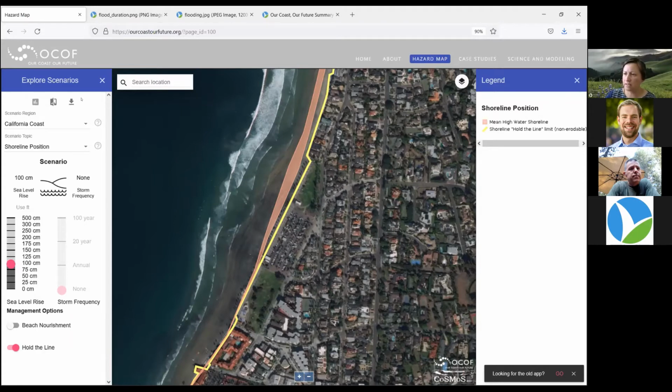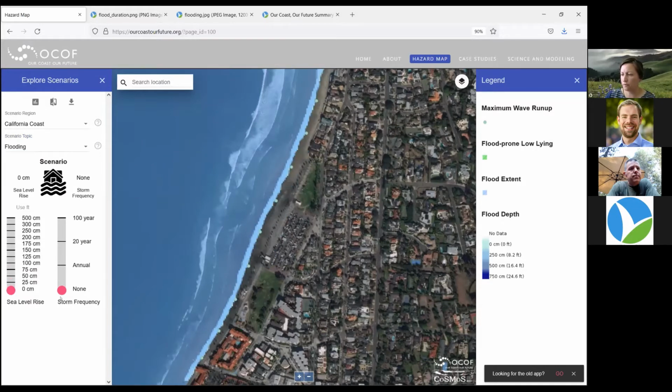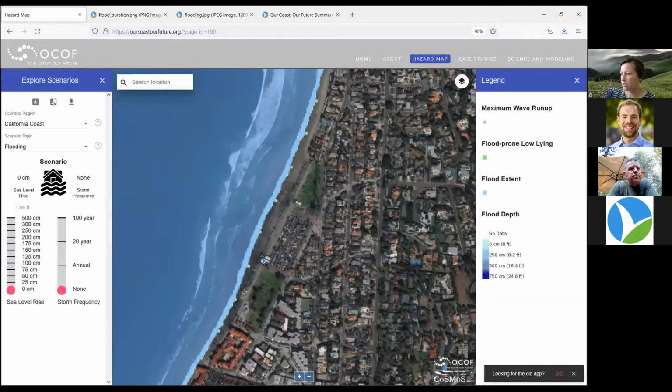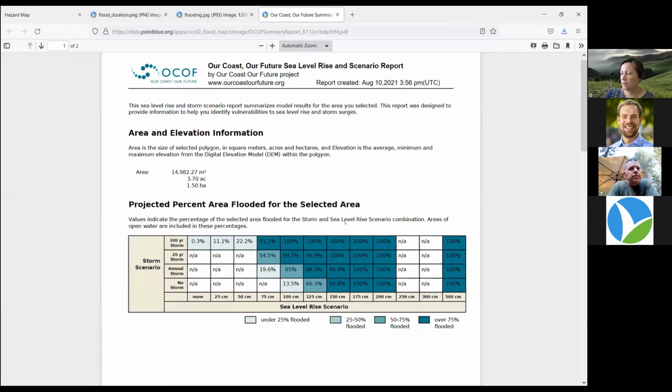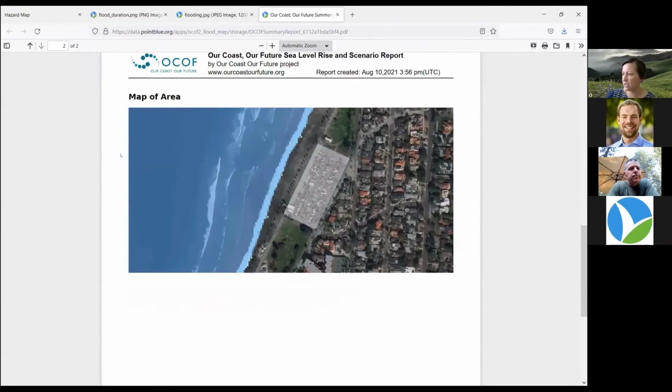The other piece is that we do have some functions up here, these tools. So the first one is create a report. So say I want to know, okay, what are the potential thresholds of flooding for this particular parking lot? It is currently only available for the flooding topic. But if I click on that, I can draw a freehand polygon, or I can import a GIS polygon, and I can draw around this parking lot, and it will generate this report that basically gives you a summary of all of the sea level rise and storm scenarios combined, what percent of that polygon is flooded under those given scenarios. So at the bottom, there's the picture of the map and the polygon that you selected.